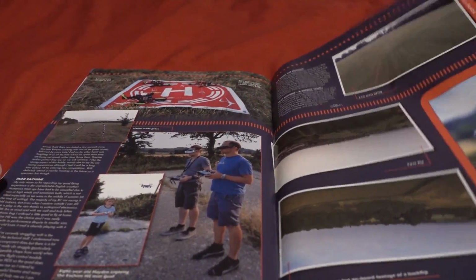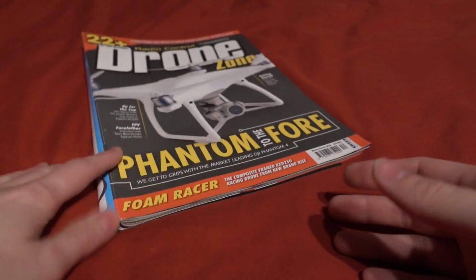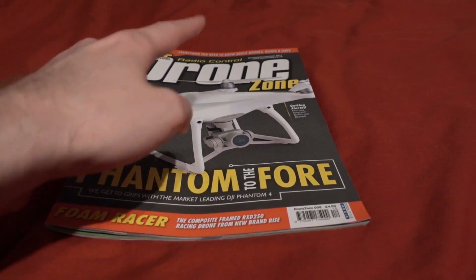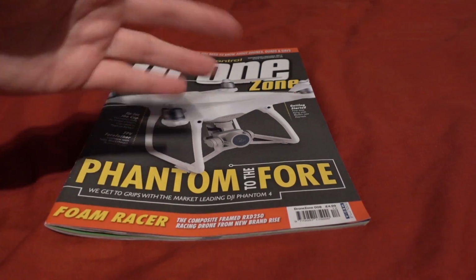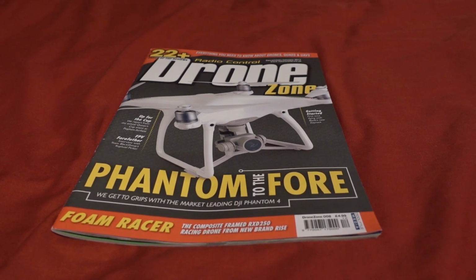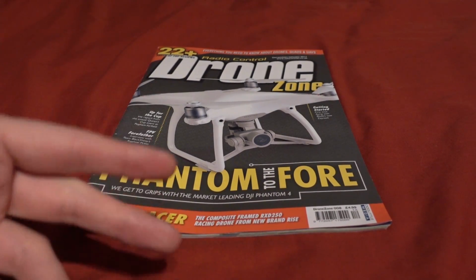Yeah, just looking through this magazine, it's pretty cool. I would definitely recommend getting this. So, what is coming up on the channel? I have got a 210 build that hopefully should be coming up. It's a sort of medium range budget, and it's going to be the same format that I did with the 130, the 230, the 250.